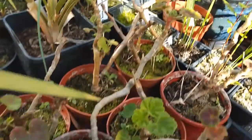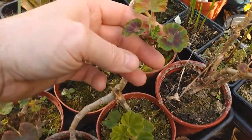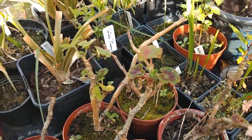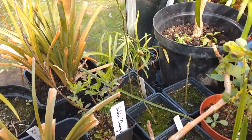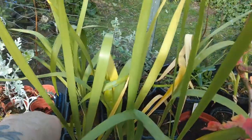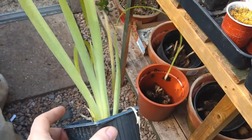And other things, we've got geraniums. These all need dealing with. You can see they are starting to grow. We'll take cuttings of those this year. So there is lots going on. All sorts of strange things. We're quite pleased with these. These are irises.